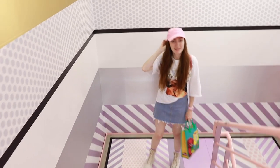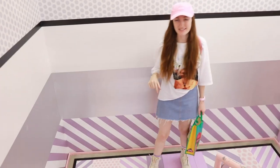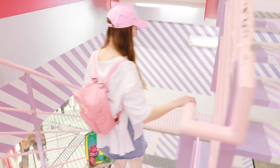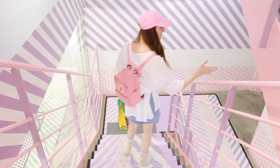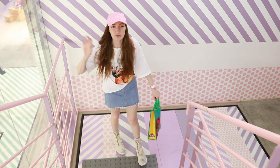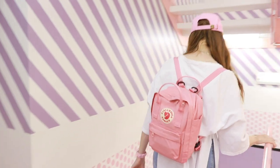So we came all the way here specifically for the staircase. This is the store called Opening Ceremony. It's kind of an expensive store that sells designer clothes, but look at this staircase. Is this not the most beautiful thing you've ever seen? Come down here, join me on a pastel adventure. When I build a house one day, I want it to look like this. You know how Jeffree Star has that wall with like quilted fabric? No. I want pastel pink and lilac stripes and spots. Thank you very much.